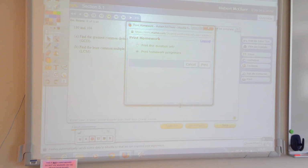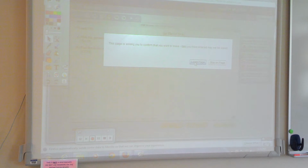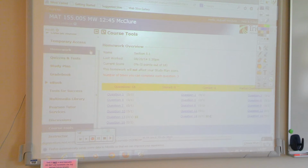That's how you can do the conventional paper and pencil. Capiche? All right, any questions about the homework as far as how to do it? All right. The next thing, besides homework, is quizzes and tests.